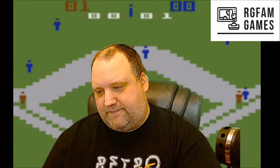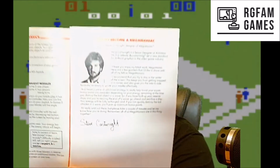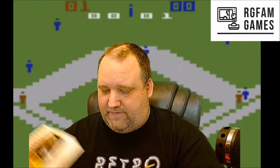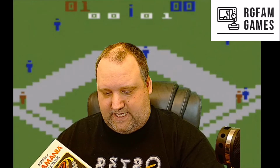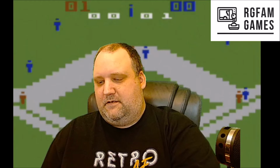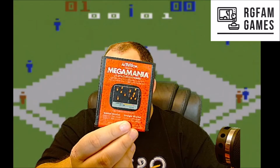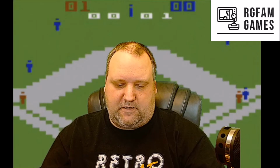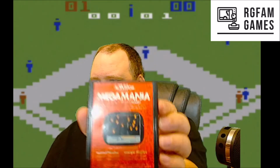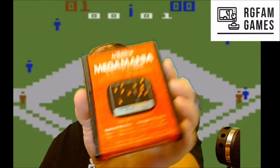Steve Cartwright was the developer. There's a whole little thing on Steve Cartwright here in the instruction booklet. Very cool. Obviously, you guys know how much this game means to me. I don't really need to go into all that. Here is the cartridge. Boom. Classic. All of the Mega Mania cartridges that I've seen everywhere are faded like this. They all have this kind of faded paint stuff going on.